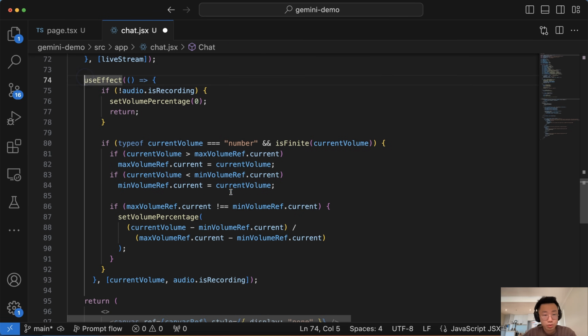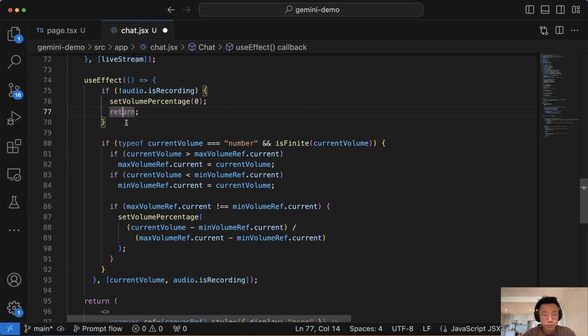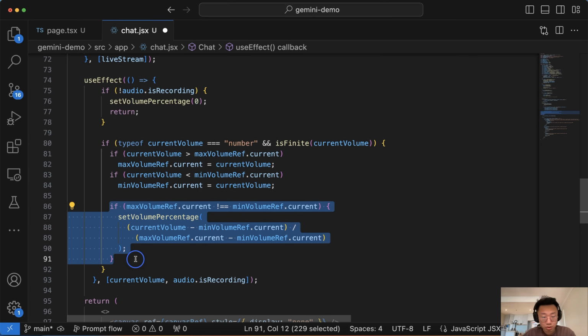And then we'll set up a new useEffect. The purpose of this is basically to dynamically set up the volume percentage, and we'll use it to dynamically update the volume indicator in the UI based on the current volume level. So if the audio is not recording, just set the volume percentage to be 0. If the audio is actually recording, it will dynamically update the minimum and maximum volume reference and use that minimum and maximum number to set up a volume percentage number.